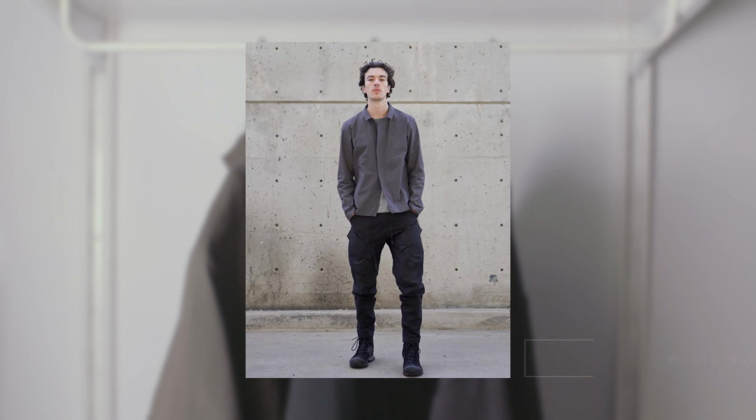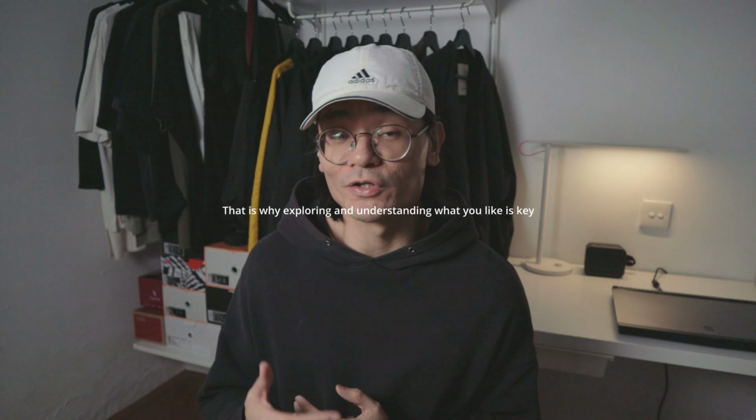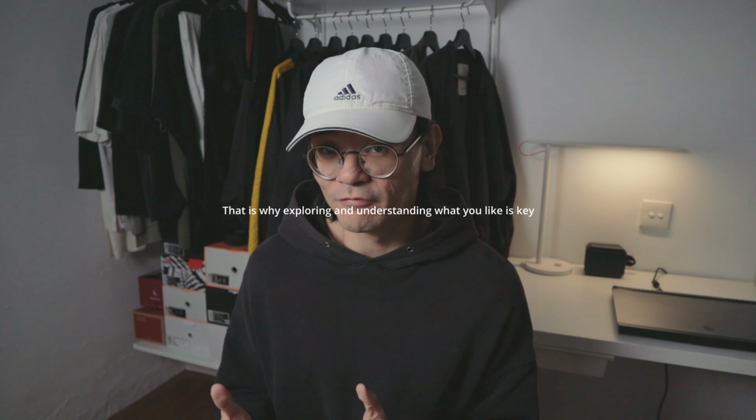Or if you prefer to be more discreet in your clothing, but still have functionality in them, then the gray man style is more suited for you. Oftentimes, many people do mix and match these different techwear styles, and that is totally fine as well. But it's important to understand what you like and try to obtain those pieces in the beginning before venturing out.